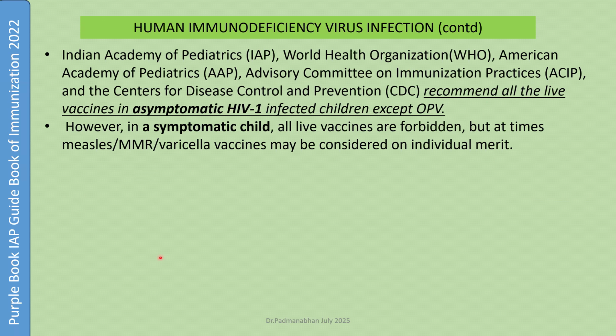Actually I was a little surprised because they have organized it based on whether the child is symptomatic or asymptomatic.